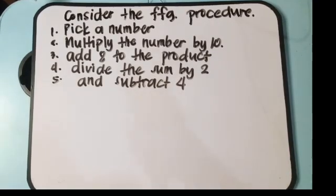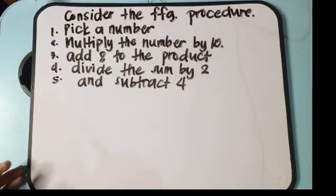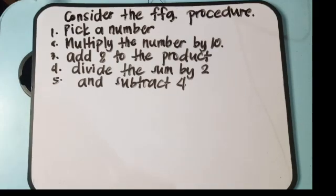Okay, so let's have an example in here. So gagamitin ulit natin yung example kanina. So use deductive reasoning to make a conjecture. So again, for deductive reasoning class, we used general procedure and principles to reach our conclusion. Yan. So we use the general procedure. So for this, consider the following procedure. So let's have pick a number, multiply the number by 10, add 8 to the product, divide the sum by 2, and subtract 4.